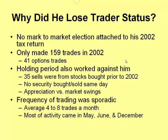Also, his frequency of trading was very sporadic. He only averaged about 4 to 8 trades a month. Most of his activity came in 3 months, May, June, and December. And I gotta believe December came for tax loss selling reasons.